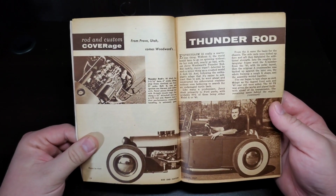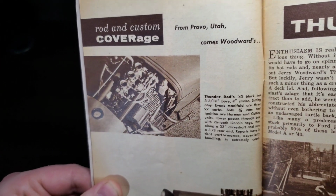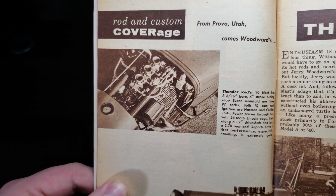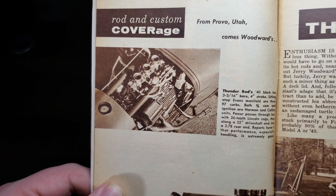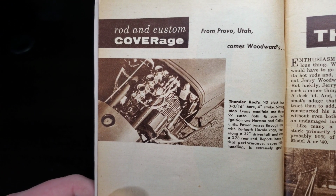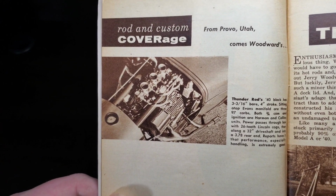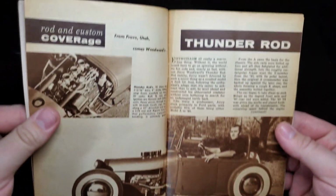Comes Woodward's Thunder Rod. Take a look at the mill. The 40 block has a 3 3/16 bore, 4-inch stroke, sitting atop an Evans manifold are 397 carbs. Both the 3/4 cam and ignition are Harman and Collins units. Power passes through a box of 26-tooth Lincoln cogs, then along a 32-inch drive shaft into a 378 rear. Reports have it the performance, especially handling, is extremely good. Looks very low, ready to go.